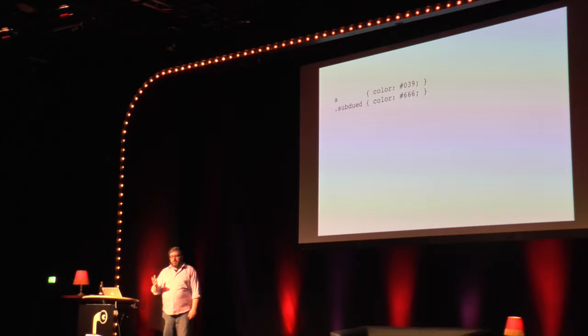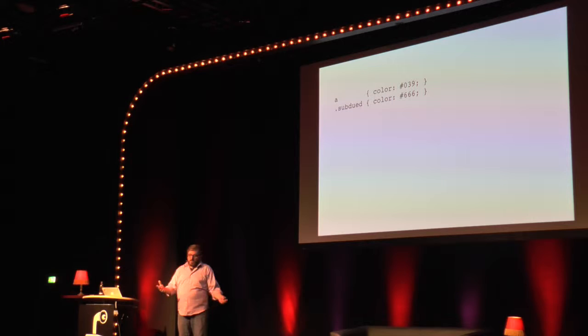But the thing is that not all links on my website should necessarily be blue. I went with this nice gray color, subdued. Maybe my sidebar links. I don't want them to jump out, right? I want them to just blend in with the content a little bit more.